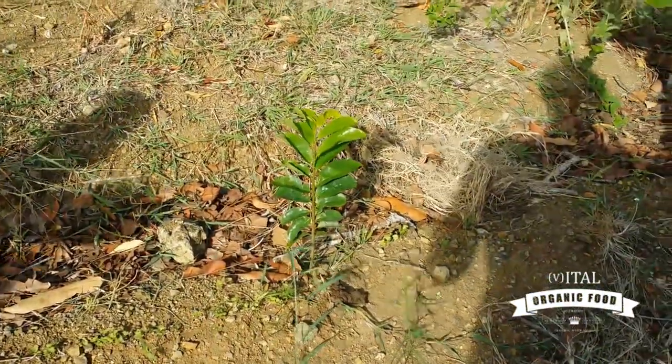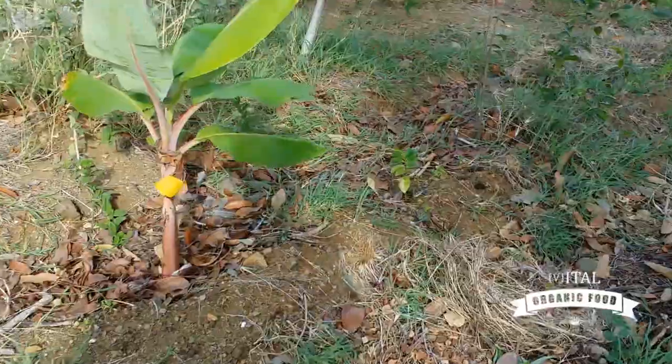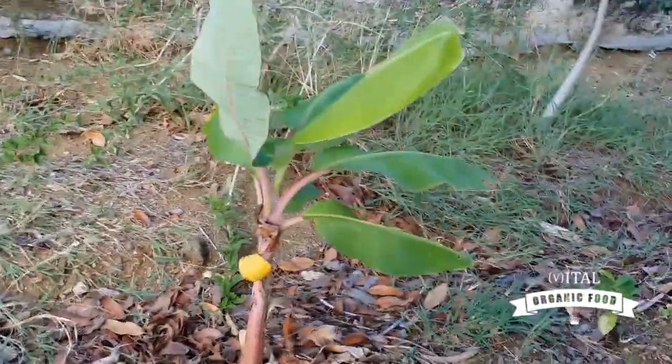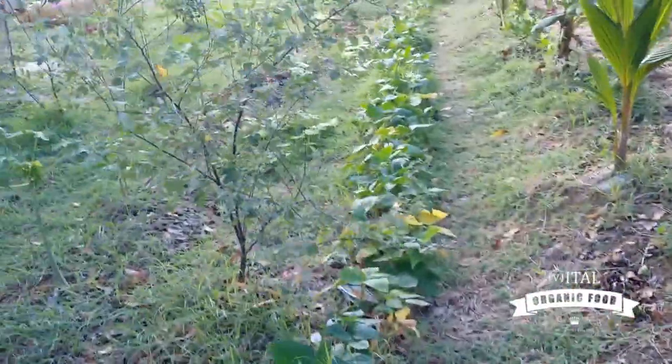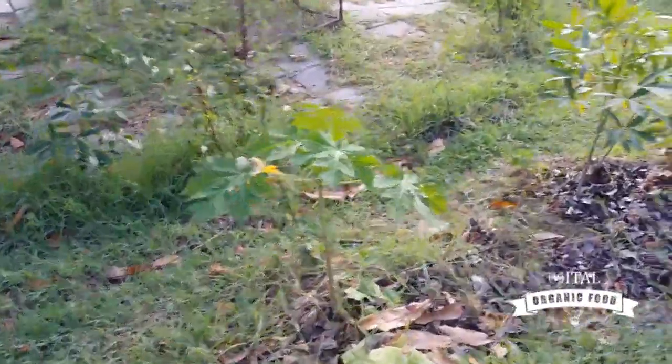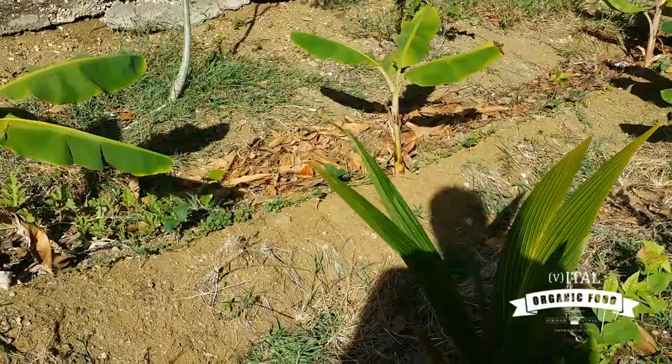Here you can see soursop. I planted a line with banana trees and soursops in between. You see, soursop, banana, soursop, banana, soursop, banana. So this will fill the space also. And here you can see this is celery, and here we got cilantro growing in the shade of banana trees. String beans again, and here in this part you see papaya and cassava, creating that forest-like situation.